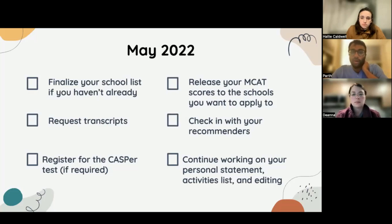You do want to think about cost of living. The cost of living, as many of you are aware, varies tremendously across the country. Going to medical school in New York City is very different than going to a school out in the Midwest, and the cost of living is definitely a factor that you want to take into account.